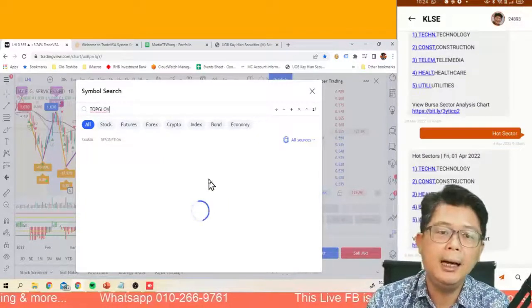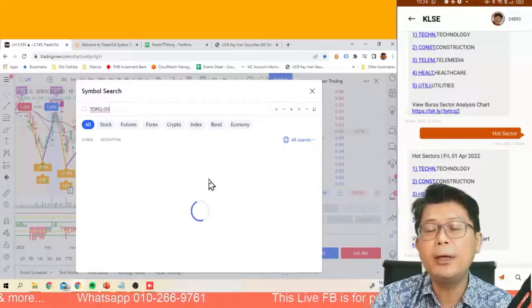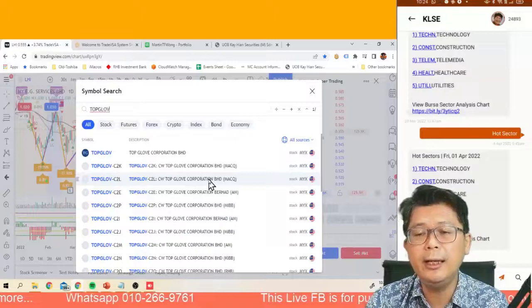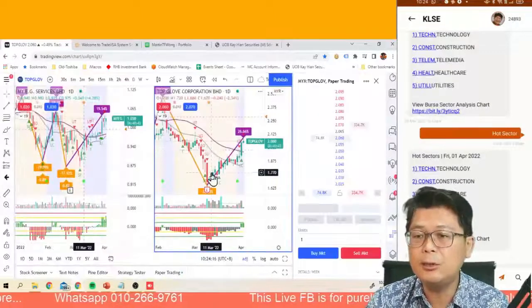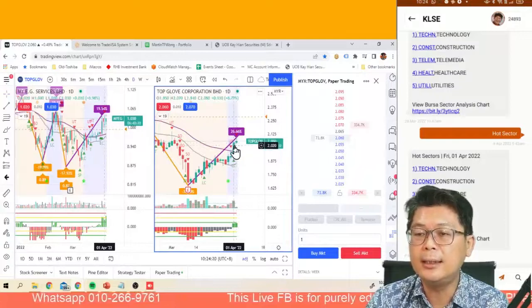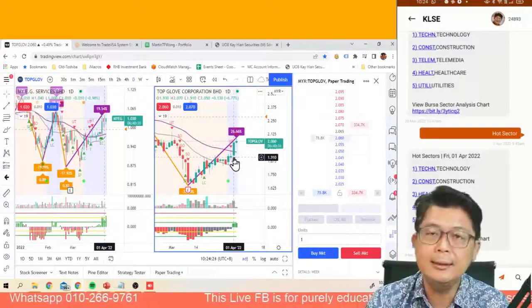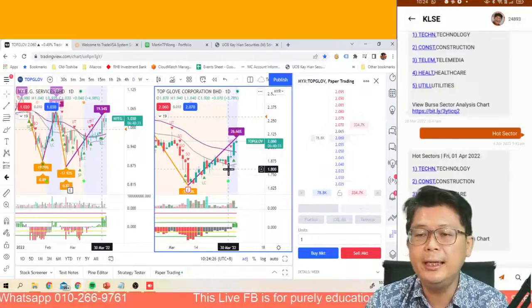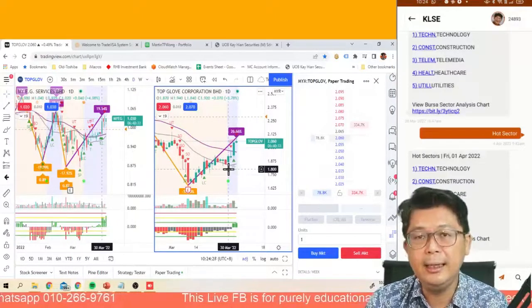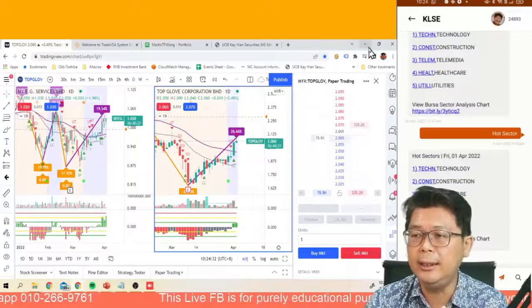Now, some of you may ask me, why don't I get into Top Glove since the green Pentagon? The point I'm trying to showcase to you is to get in on the next opening bar. Now you can see Top Glove is up about 0.5% here. Usually when you get a wide-spread bar like this, you get a bit of profit taking. But the stock that's in play is actually LHI, which we're going to get onto very shortly.